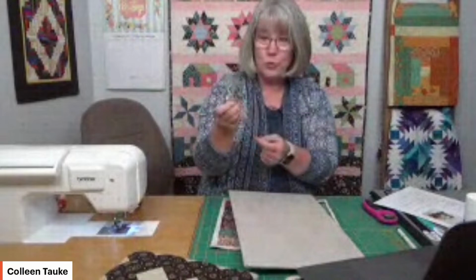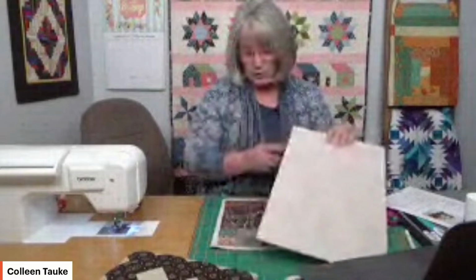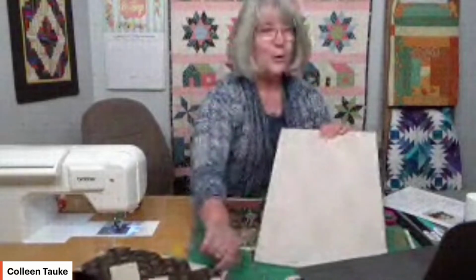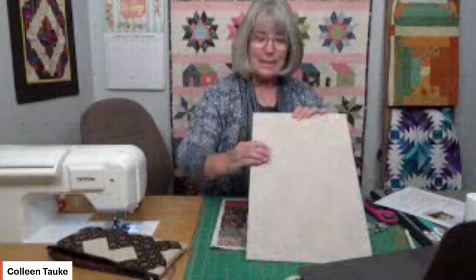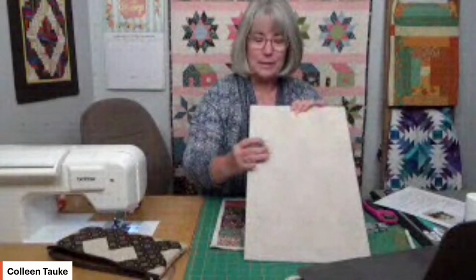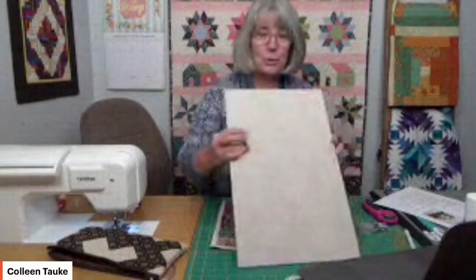This is for doing straight lines. Now, if you're going to be doing some free motion, which I really wish I could get a lot of people to practice, it's a little bit more challenging, but can be accomplished with practice.